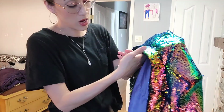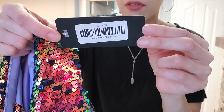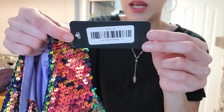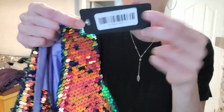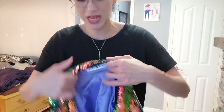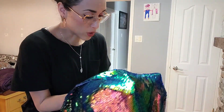Let's talk about quality and the price. This was $225. And I bought it during Black Friday, which I think was 20% off. So I got 20% off $225. Me don't know math, so you guys do it for me. But yeah, not as much of a discount as the other items. And I'm torn with this one.